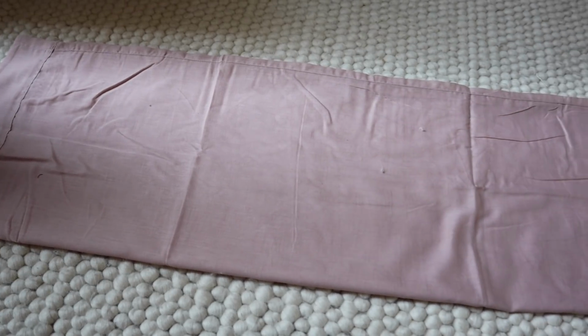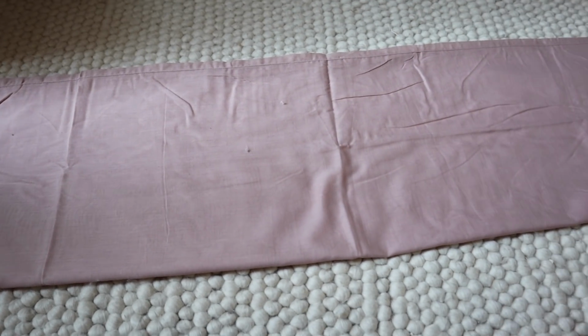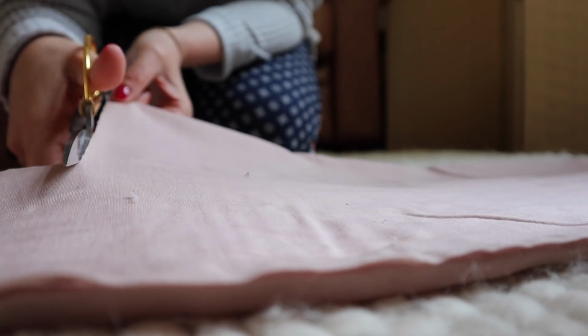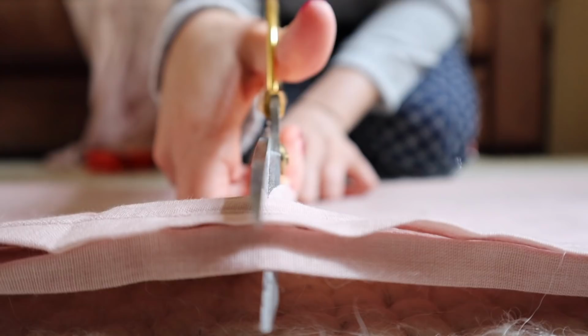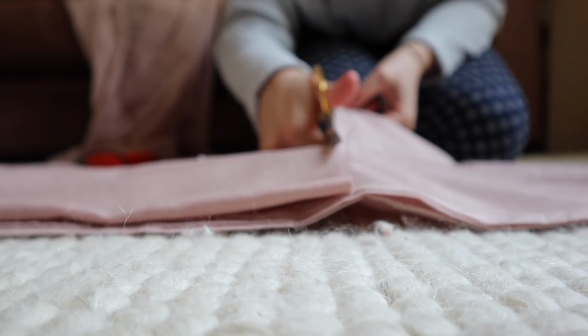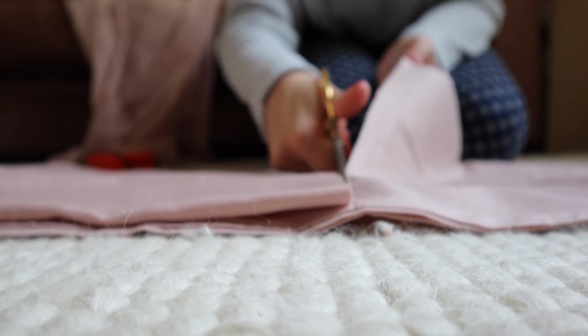So I've laid them out on the floor so I can cut them in a straight line. I measured the windows, they're actually 280 centimeters and these are 250. So instead of just adding the extra 30, I'm gonna go with 60 centimeters. So I have a little bit of room for them to pull at the bottom and some seam allowance.